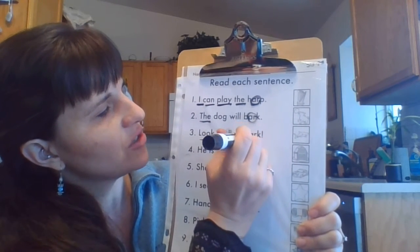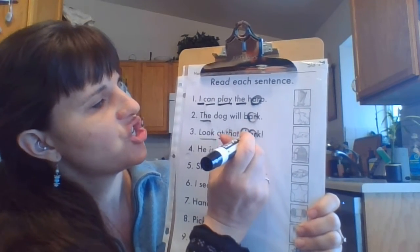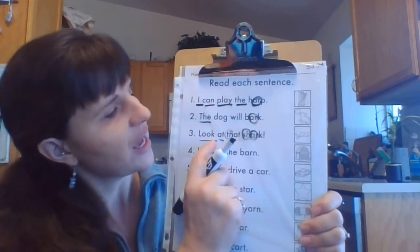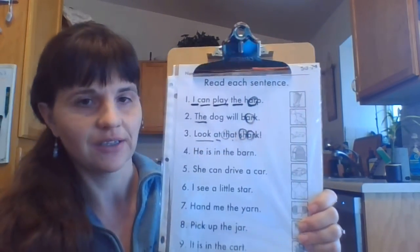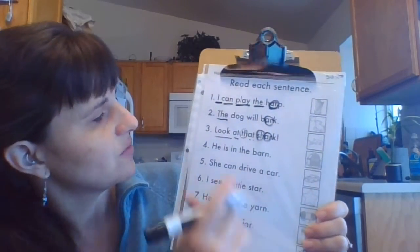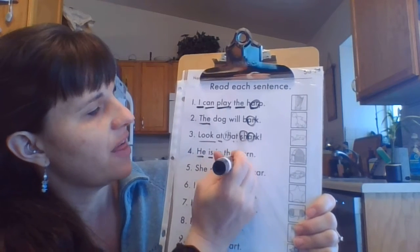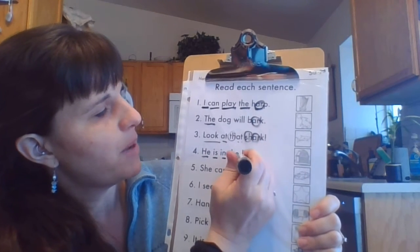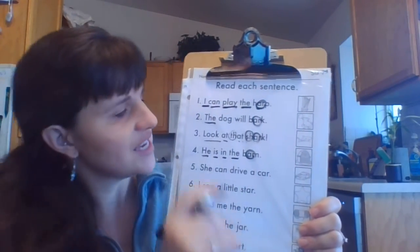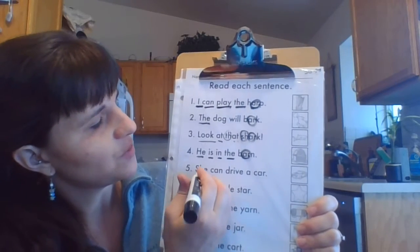Oh, SH gets circled. Oh, AR gets circled. Ark. Shark. What is it? Shark. Look at that shark. And there's a shark right there. Kind of in the story, right? Okay, next one. He is in the, oh, there's an AR. Barn. What's the word? Barn. He is in the barn. There's the barn. Next one.